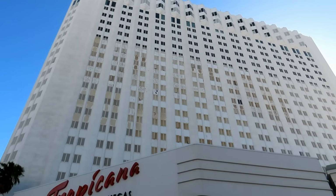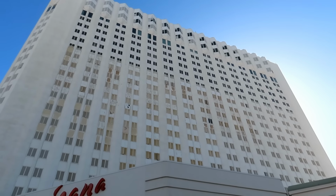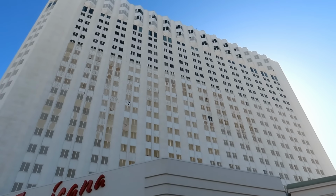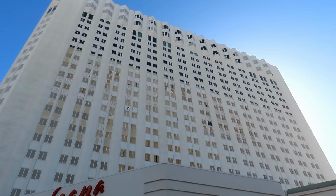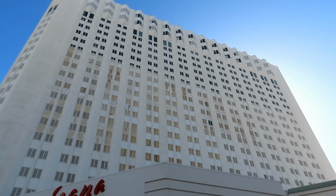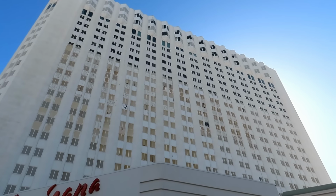I did see some pictures. If you saw my video when I went in a couple weeks before they shut down, they have the stained glass that was over the table games pit. I did see some pictures where they were taking it apart piece by piece, so there's still a chance that that will get used somewhere. I don't know if it'll be put into the new hotel they're going to be putting up on this site. I don't think it would be part of the new A's stadium, but never know.